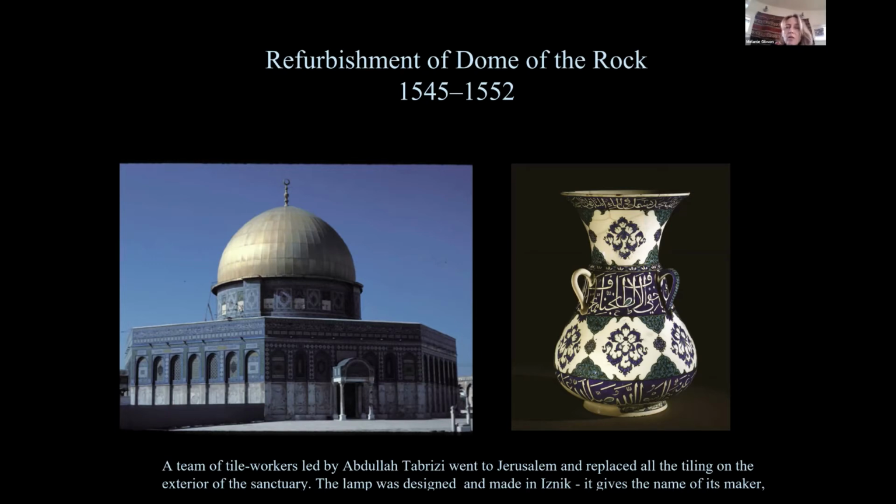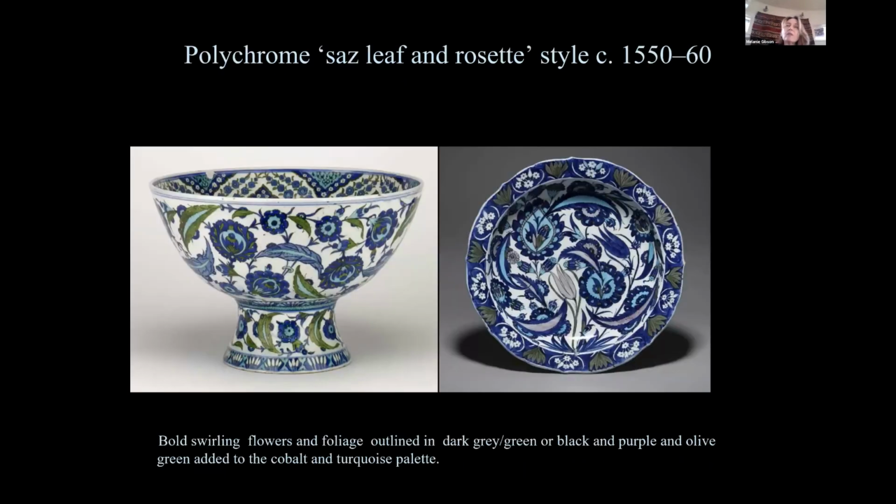So this lamp here that is in the British Museum gives the name of its maker, Musli, and the date 1549. So it's rather an important benchmark in terms of the type of decoration and how we date it of this period. But the most significant decoration, and the one that I'm going to focus on the next few slides, and the one that is most closely related to the two tile panels that I showed you with the chiline and the birds, is this, which is described as saz leaf and rosette. So the saz leaf was this particular serrated leaf that was a speciality of Shakulu.